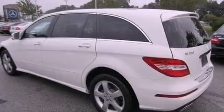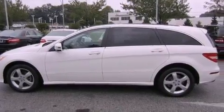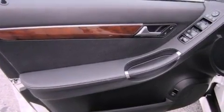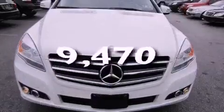pressure monitoring system. The following features are also included: traction control and stability control systems, hill start assist, cruise control, a CD player, a leather-wrapped steering wheel, performance tires, a passenger side vanity mirror, rear impact crumple zones, air conditioning with automatic climate control, and this vehicle has less than 10,000 miles.